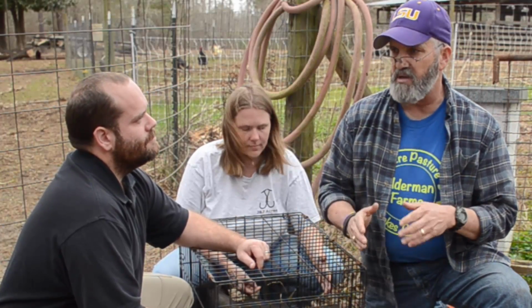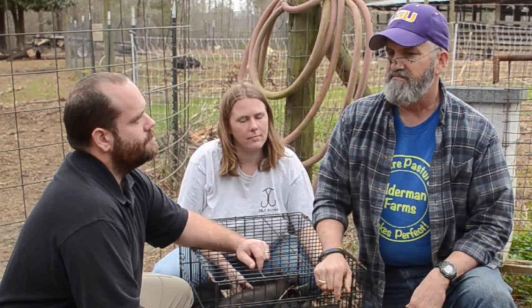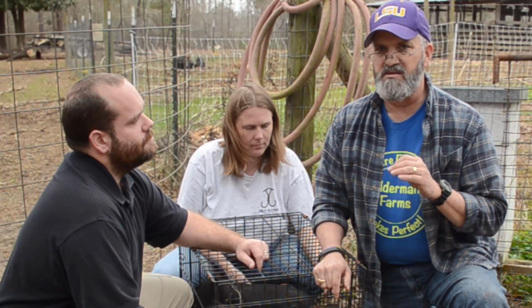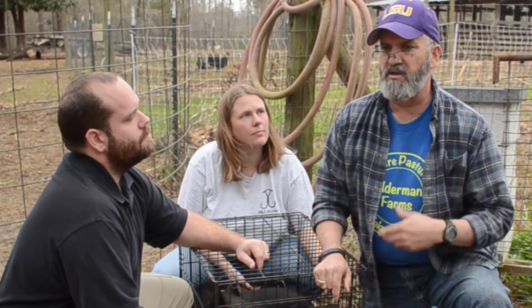Or if we're training them to hot wire, sometimes we have to retrain them to remind them that the fence is hot. And if I've got them confined for that or any other reason, then of course we have to feed them. But if they've got room to roam, in fact, I would caution anybody, the biggest concern you'll have with guinea hogs is the temptation to overfeed them. You can overfeed them very quickly, and they will get obese, which could affect their ability to breed and whatnot.